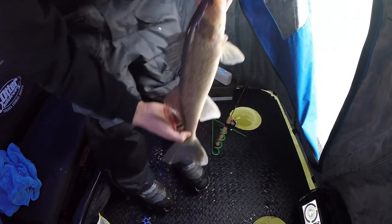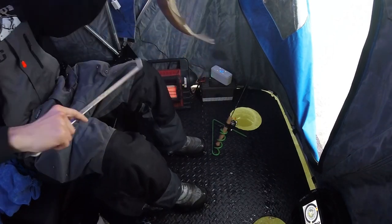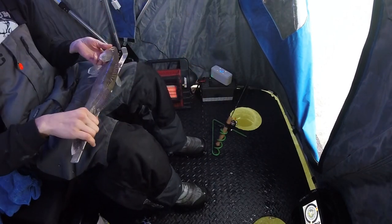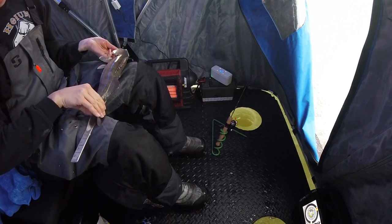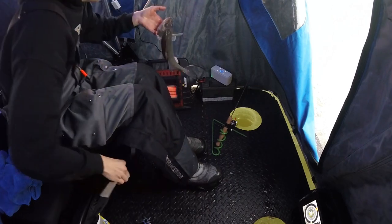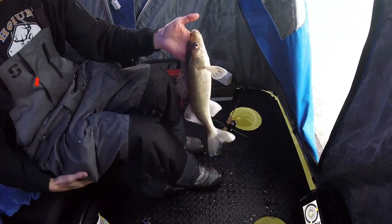Just got a nice one on the tip up. Let's see what she measures. I mean, that's an 18. 18, perfect. Going to grease. Just caught him on my new 40-inch medium rod.